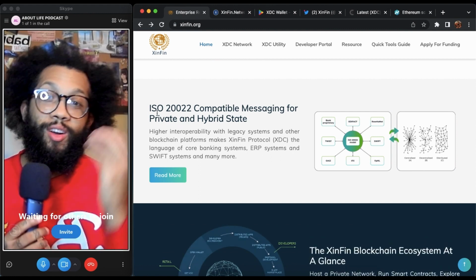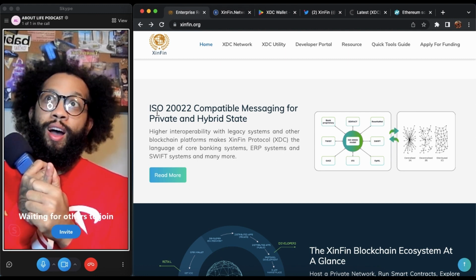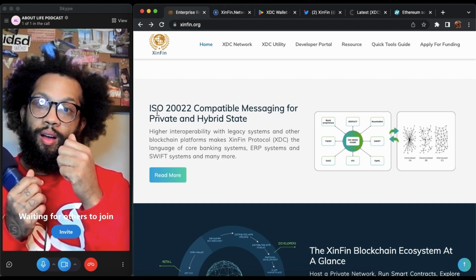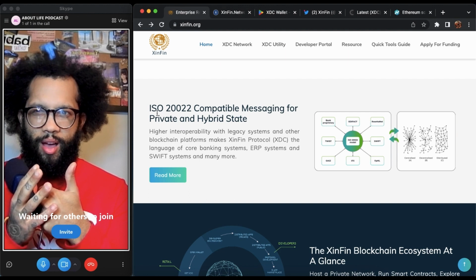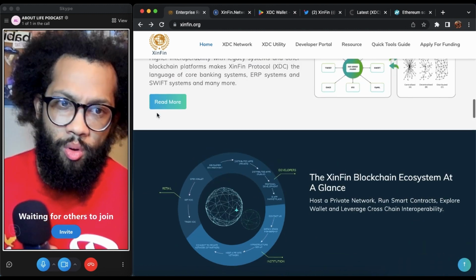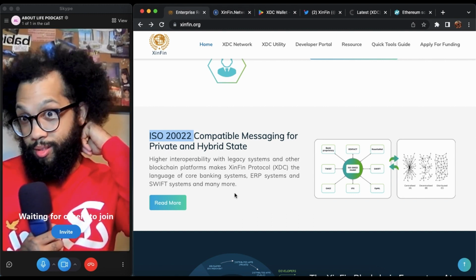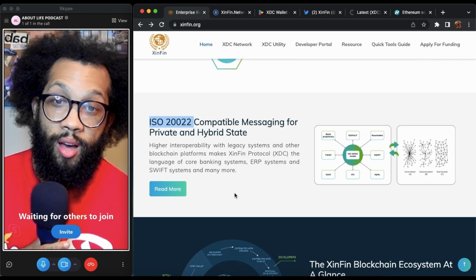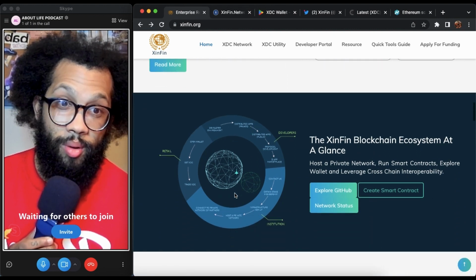And then the ISO 20022. We all know about that, which is XRP, Stellar, Algorand, IOTA, Zinfin, which is XDC. And I think that's the 5 that's on there. There might be one more. If I'm missing it, let me know. But this is basically going to be the standard. If you can't keep up with this, you aren't going to be able to make it. Once regs hit and everything starts moving, you're going to need to be ISO 20022 compatible, right?